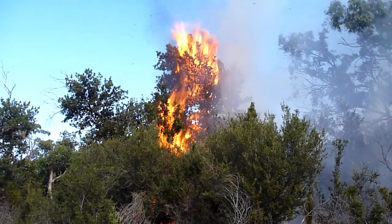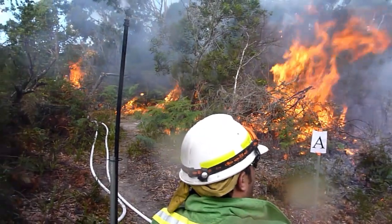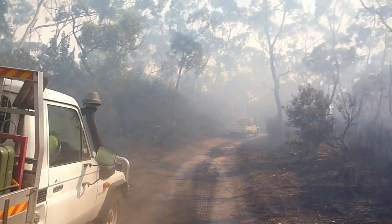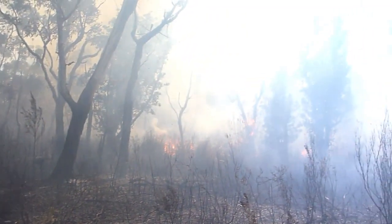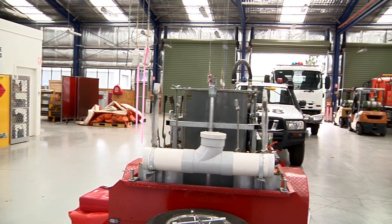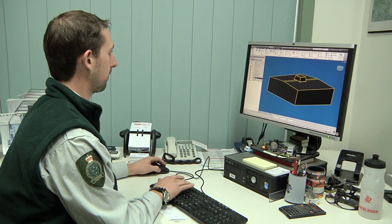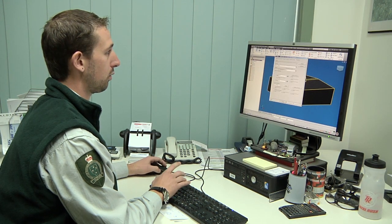The Department of Sustainability and Environment uses a range of specialised equipment to help carry out its planned burning program across Victoria. Much of this technology is developed and manufactured by DSE at our Fire Equipment Development Centre in Altona. Manager Joel Reed shows us around the workshop and explains some of the equipment used.